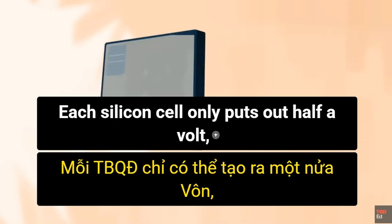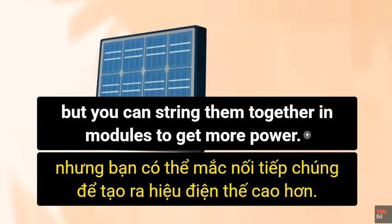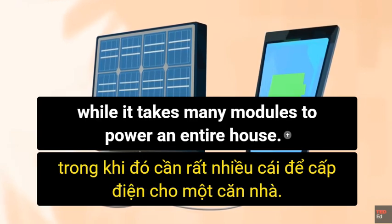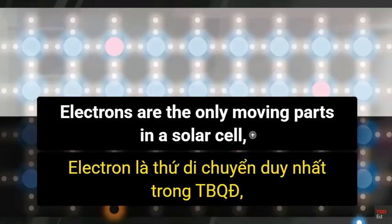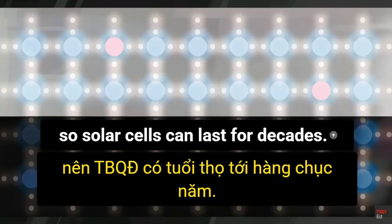Each silicon cell only puts out half a volt, but you can string them together in modules to get more power. 12 photovoltaic cells are enough to charge a cell phone, while it takes many modules to power an entire house. Electrons are the only moving parts in a solar cell, and they all go back where they came from. There's nothing to get worn out or used up, so solar cells can last for decades.